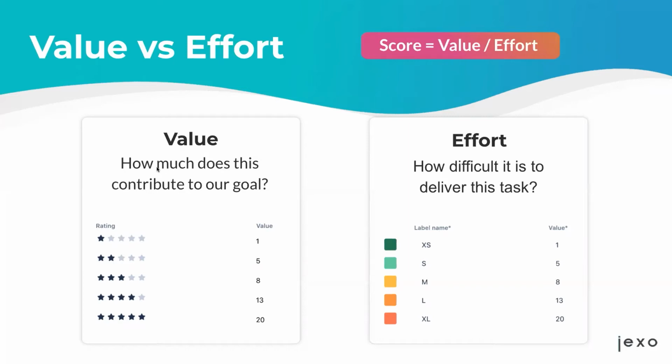For example, for value, how much does this specific task contribute to our goal? And for effort, how difficult is it to deliver this task? And I'm showing a couple of examples here with stars. These could be the options that you give your team for value and effort metrics. So tell me how much this contributes to our goal, using stars from 1 star to 5 stars. And then tell me in t-shirt sizes, how much effort do we need to apply to deliver this item?